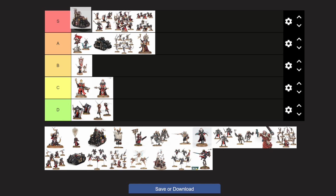Oh, the Pipe Organ Artillery is so perfect. If you build a Sisters list, you have to bring one of these. It's just so ridiculous. Like, how could you not? It's just so perfect.